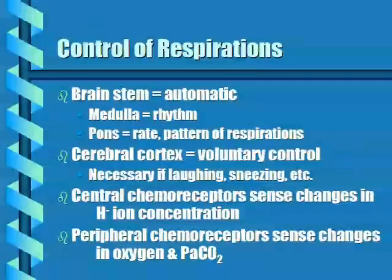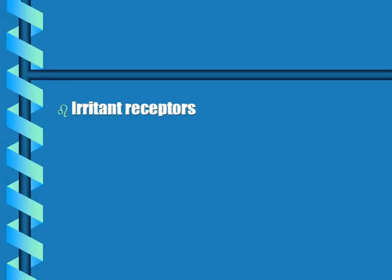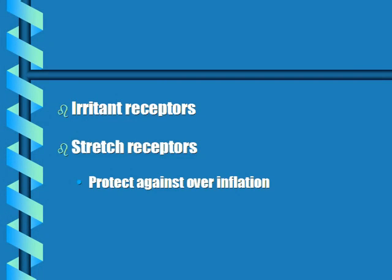Now, if you have somebody who has COPD, the body's used to the PaCO2, it will only respond to changes in your PaO2. We also have irritant receptors, which will help you cough, and stretch receptors, which will protect against overinflation.